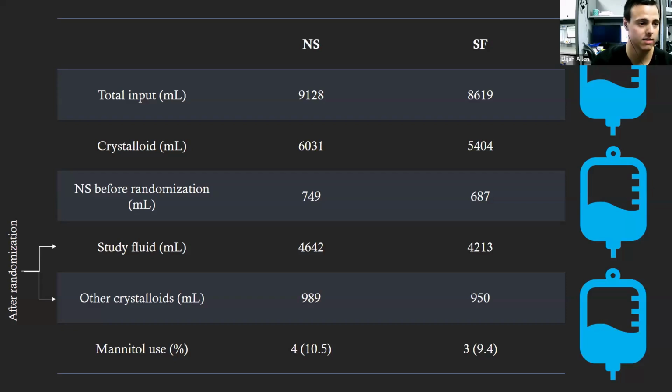Both groups did receive a little bit of normal saline prior to randomization. You can see in the sterofundin group, it was only about 600 mils. It wasn't even a liter. So taking that into account in comparison to all the other fluids they received, it likely didn't have too much of an impact on overall results.